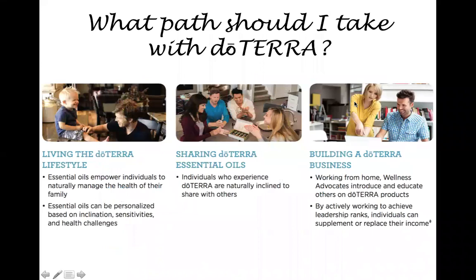So if you are thinking about enrolling with doTERRA or you already are enrolled with doTERRA, some things you want to think about is, do you want to just live the doTERRA lifestyle, which is great, and there's 3 different paths. So you can do that, using essential oils to empower individuals to naturally manage the health of their family. You can also share essential oils with your family and friends, and you can make some extra money there, so it's kind of cool.